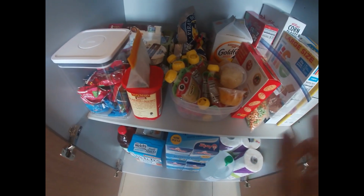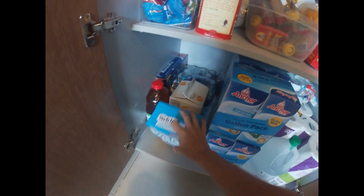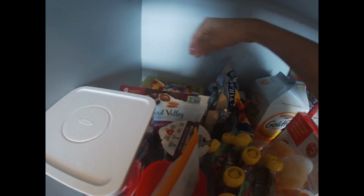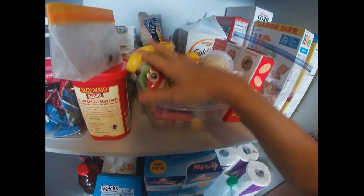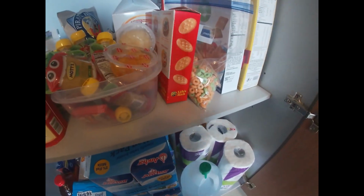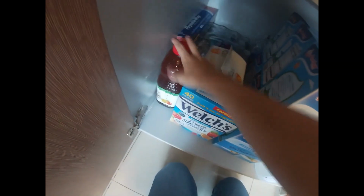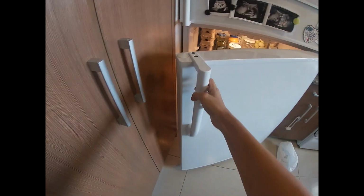And this is more of the snack shelf. So fruit snacks, tons of fruit snacks, extra fruit snacks for when that is empty, raisins. These are all of our bars, almonds, Pirate's Booty, always goldfish, applesauce, peaches and pears, and then some more crackers and cereals. And then down here is just overflow, extra milk, extra goldfish, more juice, paper towels, vinegar.